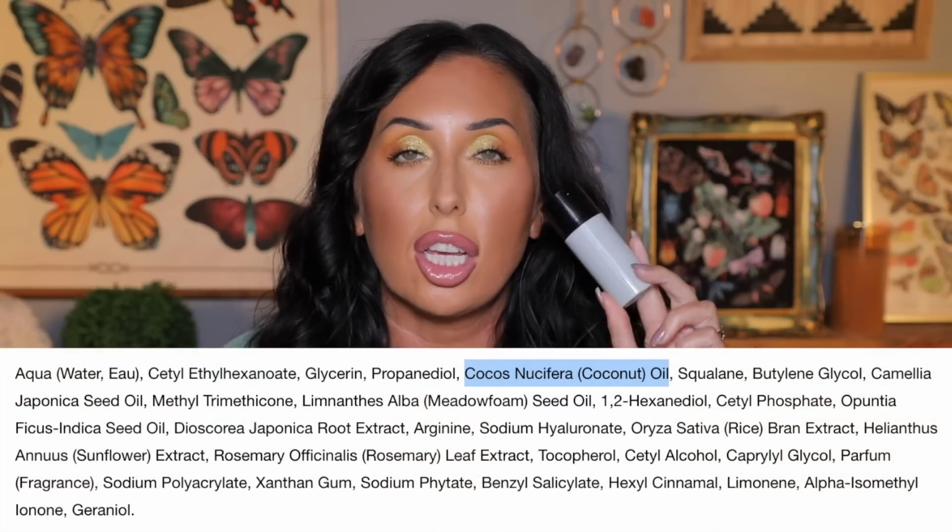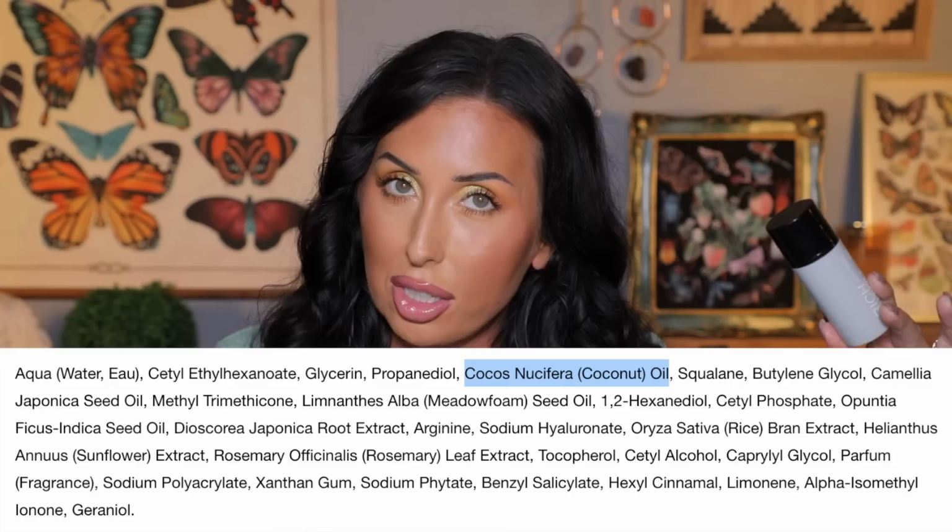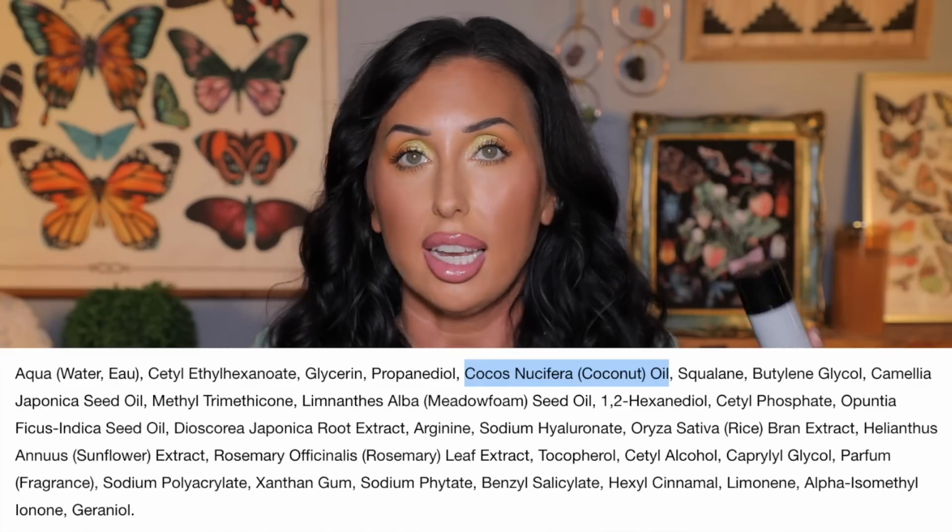So I bought this and really liked it, but I will say I didn't do my research before buying it, and coconut oil is one of the ingredients of this primer. Now, not a derivative of coconut oil, because there are some coconut derivatives that are not comedogenic, meaning they don't clog the pores. They worked it up in a lab. They have made it to where it is not pore clogging, but this is coconut oil in this. Very comedogenic, clogs pores.